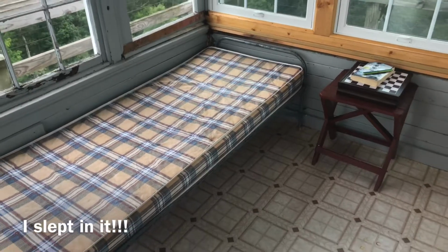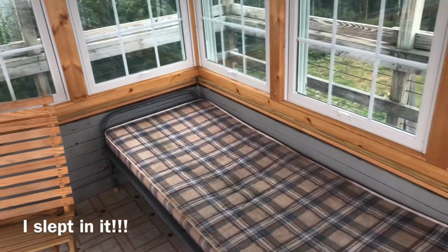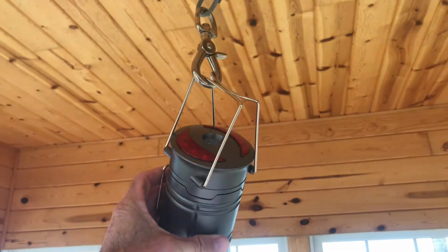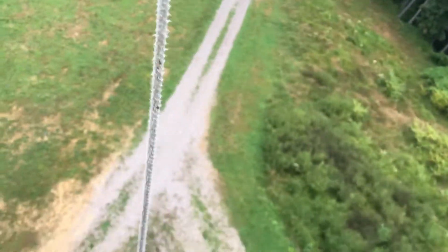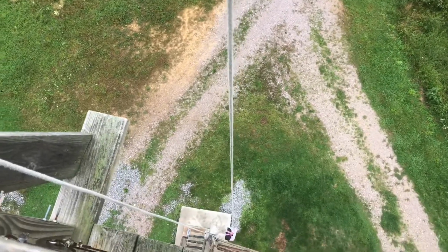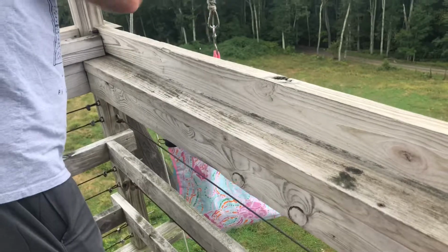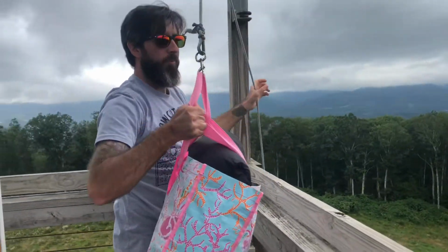Just so you're aware, there is no running water and there is no electric. Some of the windows are new, some are old. The newer windows open and the older windows do not. There is a pulley, and I highly recommend using this because of the narrow steps. It made it a lot easier getting our stuff to the top. I also recommend not bringing a ton of stuff into it because it's something you're going to have to take back down with you when you leave.